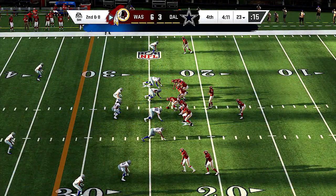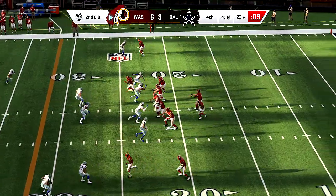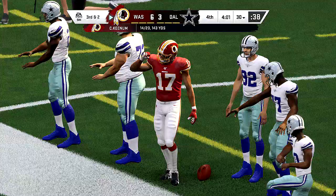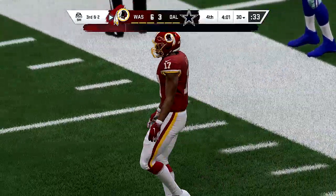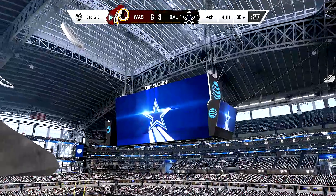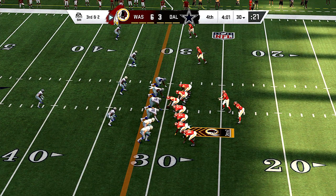The last run good for 2. Here's 2nd and 8. To throw is Keenum. That's complete to his receiver, McLaurin. And he's able to get this one up to his 30 before he's out of bounds. Timing is everything, and they work on this cut all the time. They work on all the timing patterns, and this time it paid off for them. Worked him to the center of the field, cut it to the outside, ball's delivered, gets both feet down for the completion.